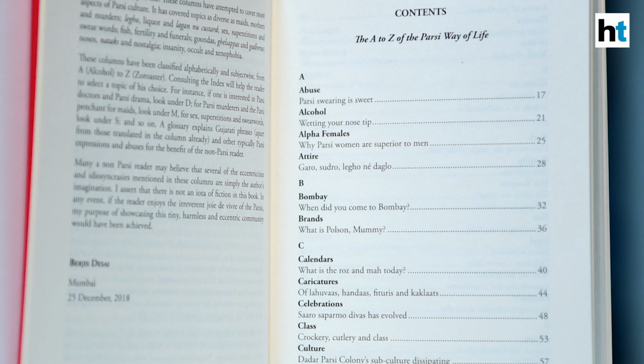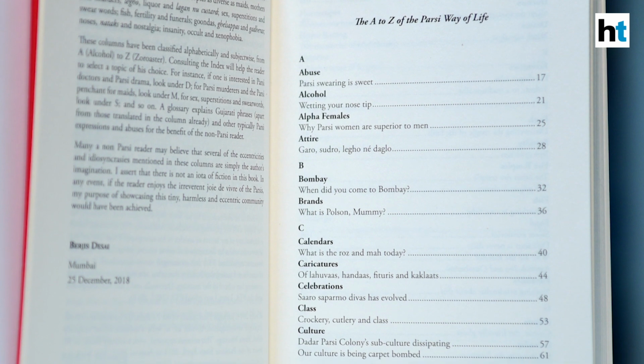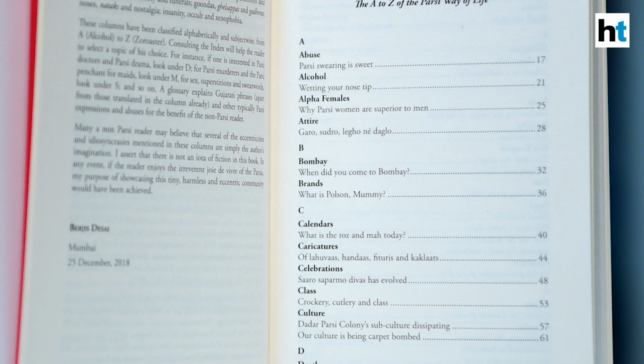If you just look at the contents, the A to Z of the Parsi Way of Life, number 1A is abuse. Parsi swearing is sweet. And then alcohol, wetting your nose tip, alpha females, why Parsi women are superior to men. And it goes on like that. Bombay, brands, calendars, caricatures, celebrations. So it's really something that I would love to read, and I'm sure I will read. Oh, those Parsis, A to Z of the Parsi Way of Life by Burgess Desai.